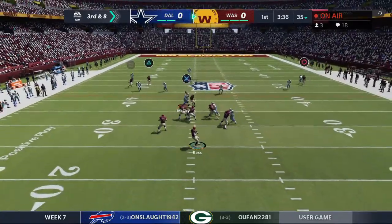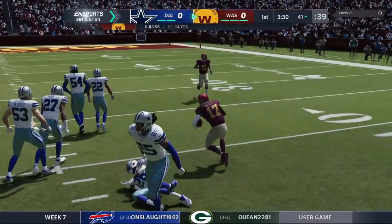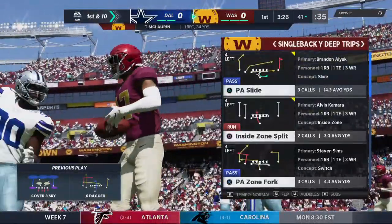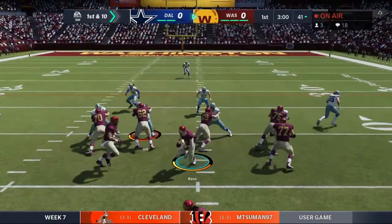To throw on 3rd down, Ross. And he finds McLaurin. And he'll have it past midfield almost to the 40 before being taken down. That's a 3rd down conversion to 24 yards there. Nice play. So from Cowboy territory now, here's 1st and 10 at the 41.